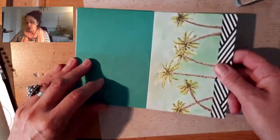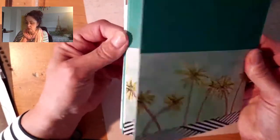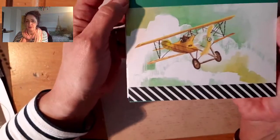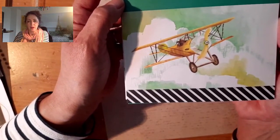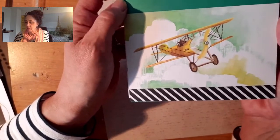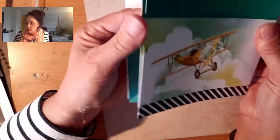Here is the tropical one. And then we have the airplane one. Now look at the graphics on that. See how nice it is? They're kind of artsy clouds. Just, yeah, I love these cards. Okay, let's keep going.